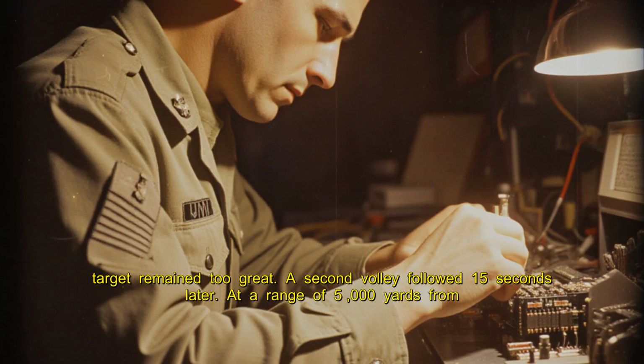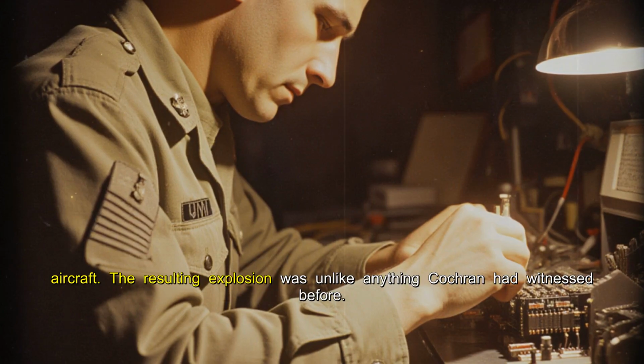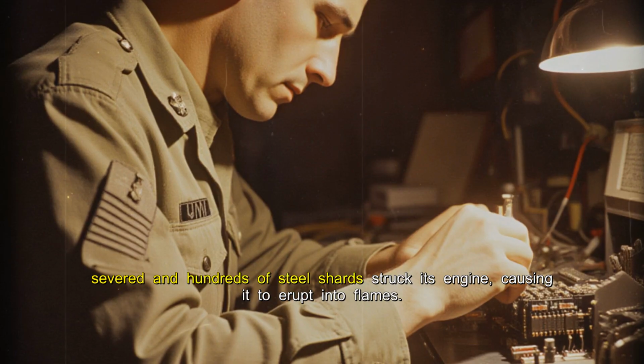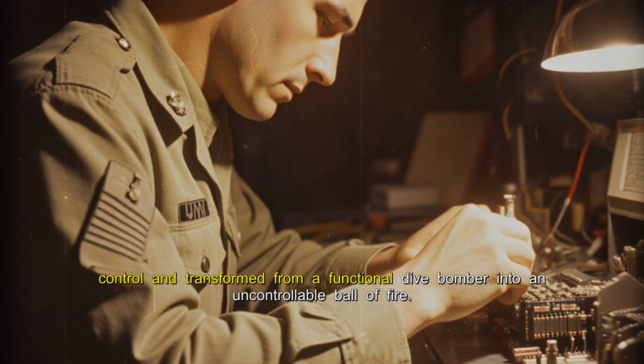At a range of 5,000 yards from Helena and an altitude of 11,000 feet, one shell passed approximately 60 feet away from the lead aircraft. The resulting explosion was unlike anything Cochran had witnessed before. Instead of continuing past or detonating upon impact with the plane, it exploded midair, dispersing a perfectly spherical cloud of fragments outward. The bomber's wing was instantly severed, and hundreds of steel shards struck its engine, causing it to erupt into flames. Unlike other dramatic breakups, this aircraft did not disintegrate spectacularly. It simply lost control and transformed from a functional dive bomber into an uncontrollable ball of fire.